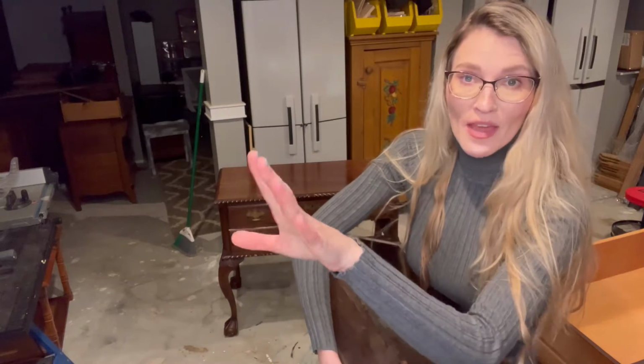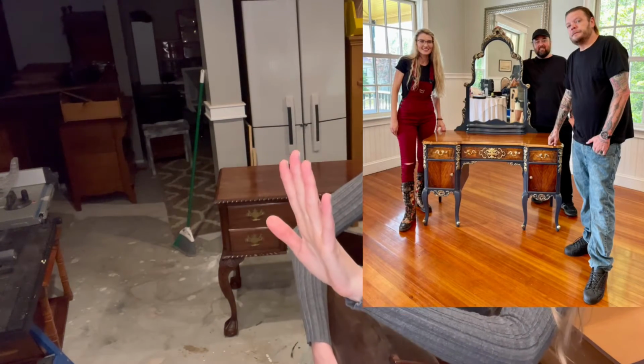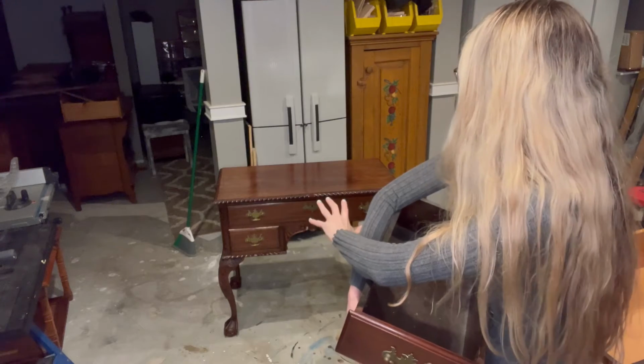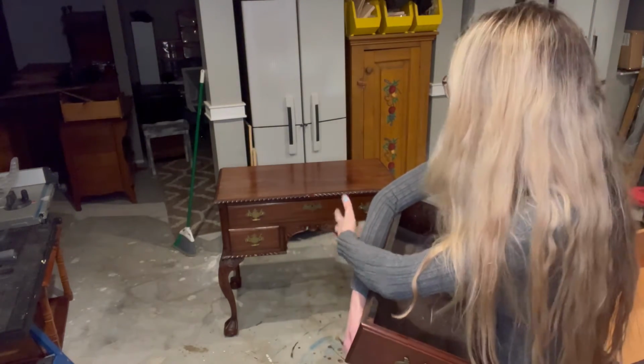And here's a picture of that vanity. I'm gonna throw it up here, what I did on the show. So I'm thinking something along those lines is what I'd like to do to this piece. This piece is very dark, and the beauty is just, we're losing it in the darkness, and I wanna bring that out.